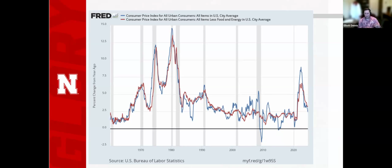So we have two lines here. The blue line is the consumer price index for all urban consumers for all items, and it's for the city, right? And the red line is the same thing, it's just all items minus food and energy. So here we're looking at kind of the same population, just all items minus food. And what we see is the red line tends, when we take that out, to have less volatility, right? So that price is not jumping around as much. It tends to be a bit more constant, but you see that it does change, right?